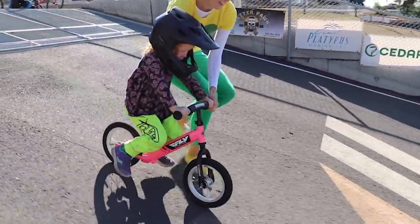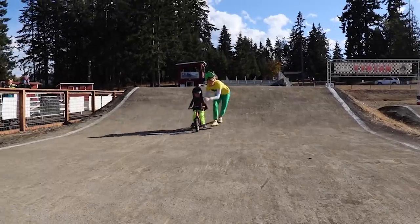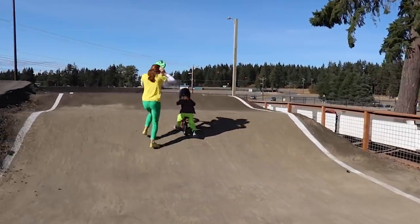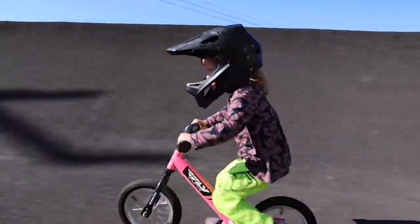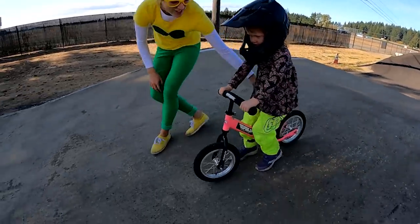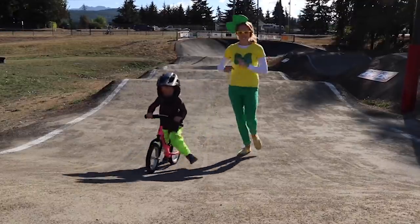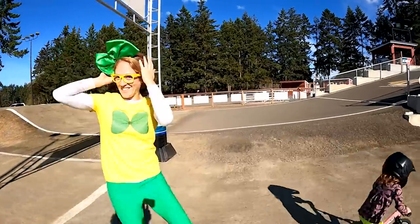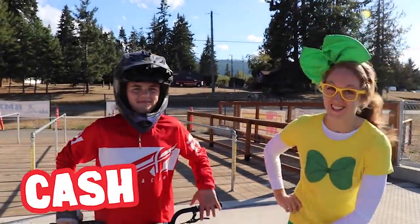Whoa. Is that fun? Good girl. Whoa, look at her go. Woohoo! She's super strong. Look at her go. Go, Greta. Good job. Woohoo! Wow, Greta's flying by! Yeah, I did it! She did it! Woohoo! Oh boy!